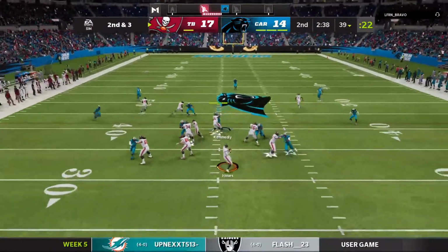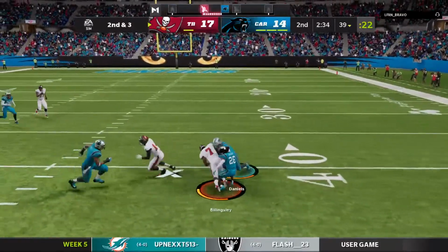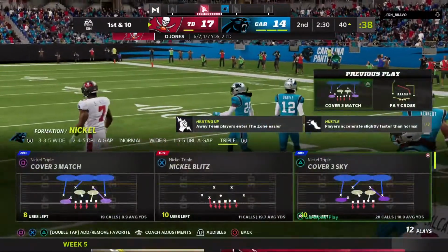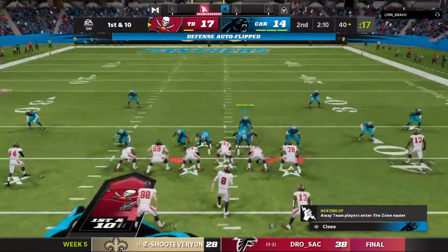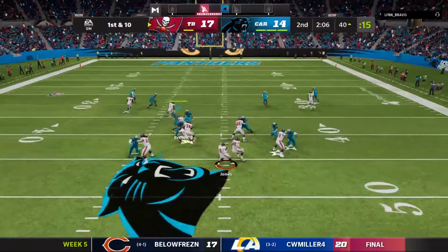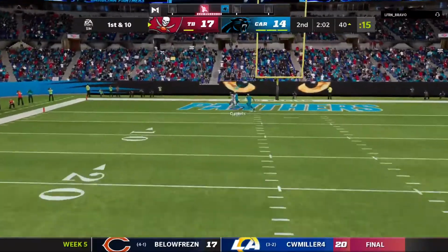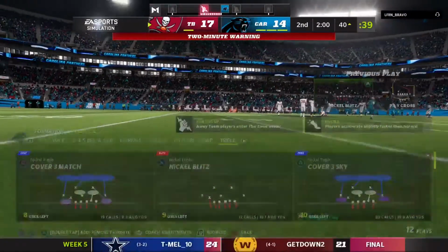From the 39, Jones. Wide open receiver, complete. And they're going to have another first down as the tackle's made at the Panthers' 40. Off the play fake, Jones, he lets this one fly toward the back of the end zone. And this one is incomplete.